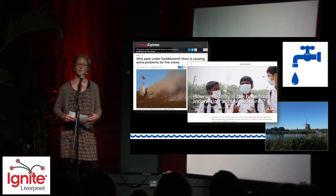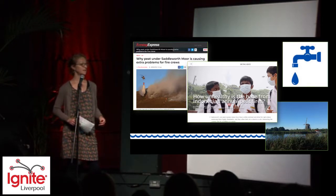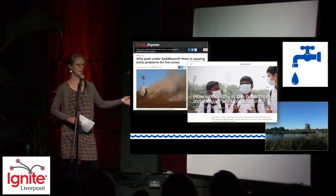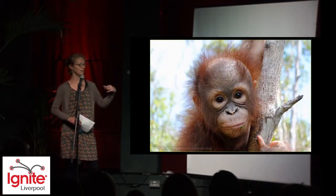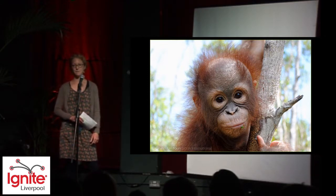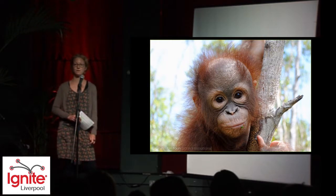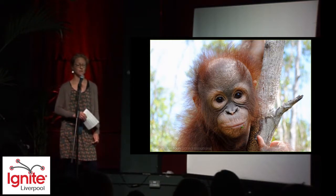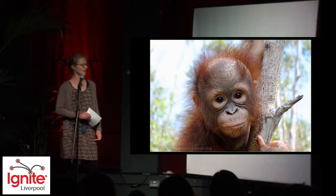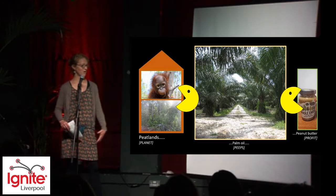Apart from storing carbon, another reason why it's really important we protect these peatlands is that if we don't, they'll burn. We saw fires earlier this year, quite near to Liverpool. Another reason is to protect these guys. So some of the last remaining populations of orangutans are found living in the forest that grows on peat in Sumatra and Borneo. So what's the link, if somewhat tenuous, between orangutans and my 3 Ps?